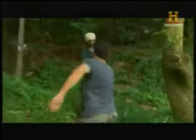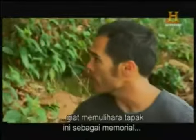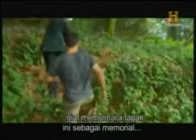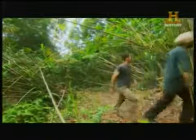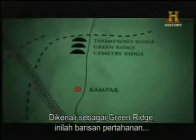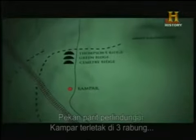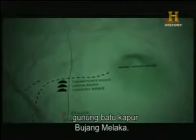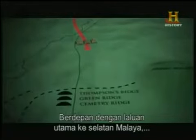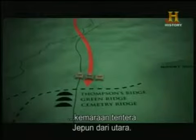Hello, Harchan. Hi, nice to meet you. I meet up with Harchan Singh, an amateur historian dedicated to preserving this site as a World War II memorial. Known as Green Ridge, this is the only surviving remnant of the Kampar defense line. The Kampar Trench City spread across 3 ridges on top of the limestone mountain, Gunung Bujang, Malacca. Overlooking the main road to southern Malaya, the positions provided the perfect defense line against the Japanese pouring in from the north.